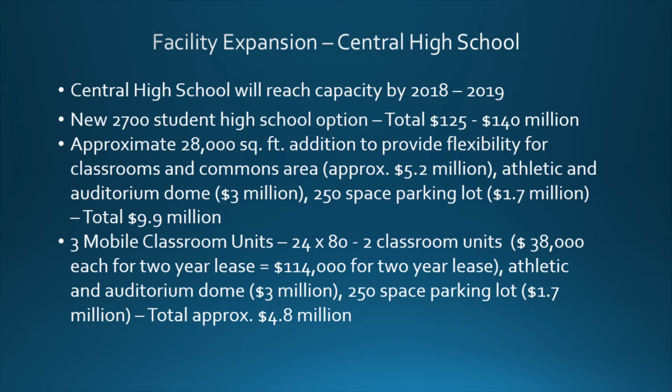The other option would be to have an approximate 28,000 square foot addition added to the high school, which would provide flexibility for classrooms and the common areas, such as the area right outside of the lunchroom or a part of the lunchroom. That cost would be approximately $5.2 million. Along with an athletic and auditorium dome. We went to see some domes near Hononegah, Roscoe Middle School, and we think that might be a good opportunity for us, and that cost would be about $3 million, and a 250 space parking lot with a cost of $1.7 million. This option would come in at a total of about $9.9 million.